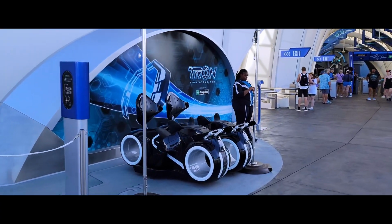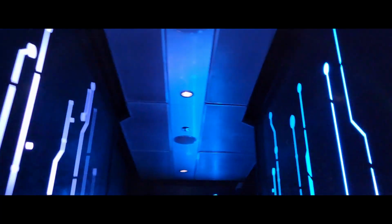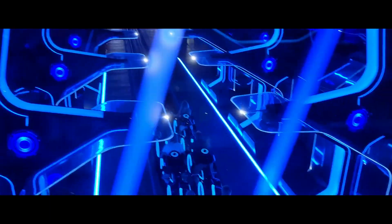These are the ride vehicles. This is such a cool loading station.